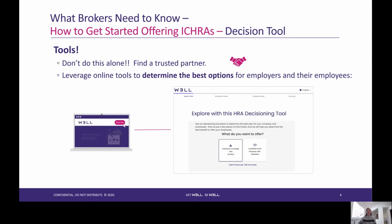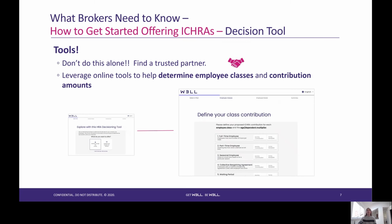In addition to being a decisioning tool, we offer you the information you need to make the right decision for your employer and their employees. Our online tool also makes it easy to choose what classes to include and the benefit amounts. With an easy-to-use interface, you can choose both the contribution amount and multiplier based on age and dependents for each. Our process has the appropriate guardrails to ensure any multipliers are within regulation limits.